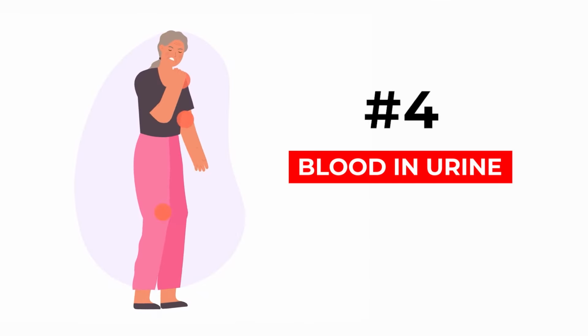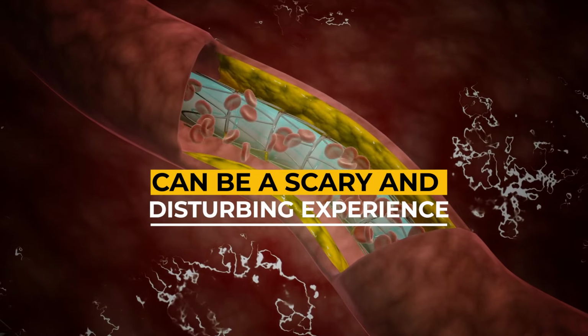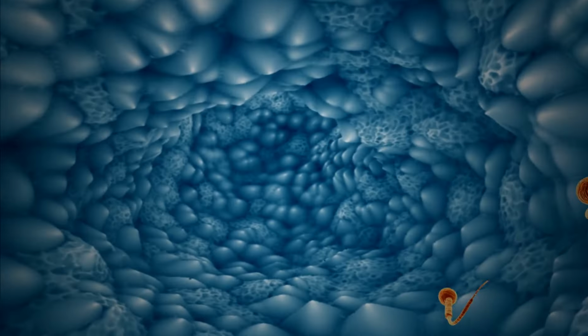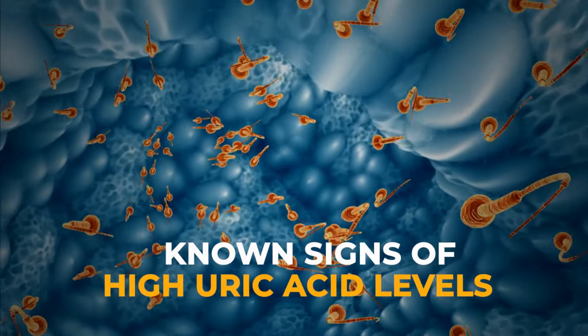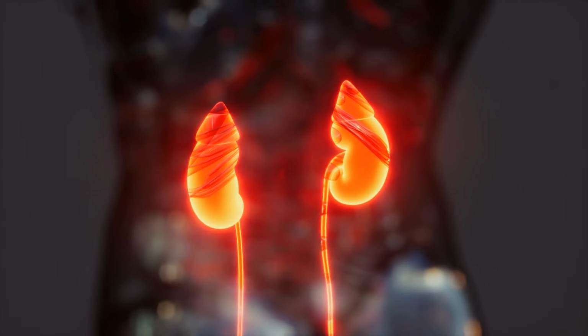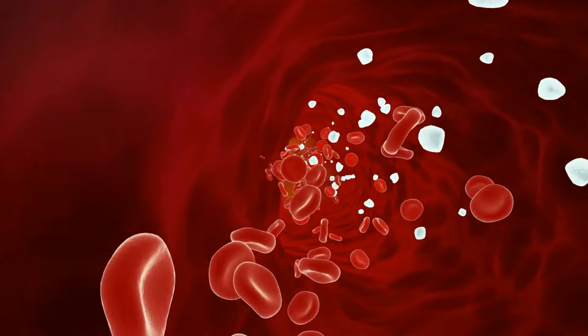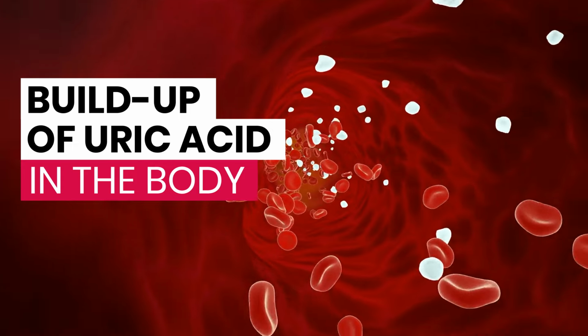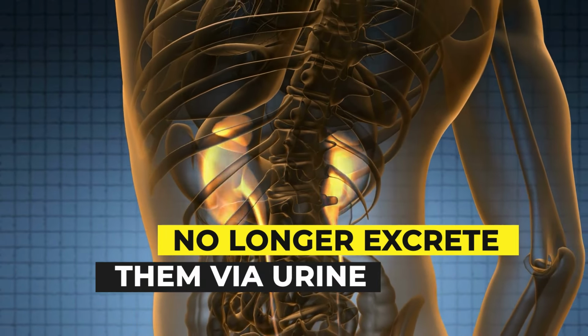Number 4. Blood in urine. Passing blood in urine can be a scary and disturbing experience. The presence of blood in urine is one of the most common yet lesser-known signs of high uric acid levels, perhaps because it is more commonly linked to kidney dysfunctions. The passing of blood in urine occurs when the buildup of uric acid in the body occurs to the extent the kidneys can no longer excrete them via urine.